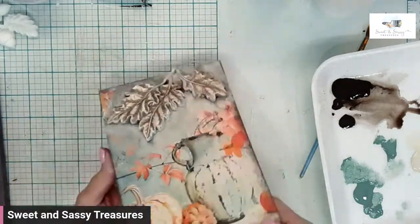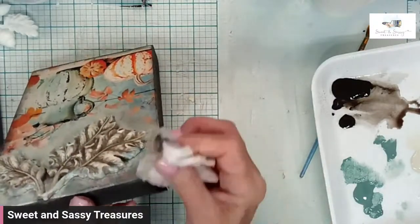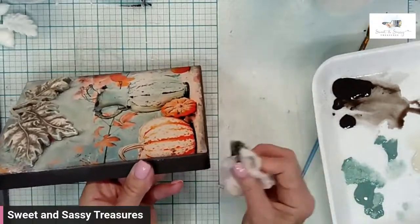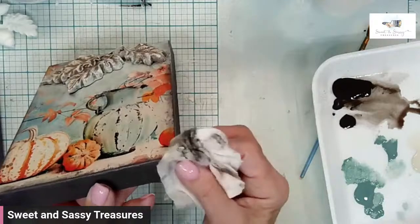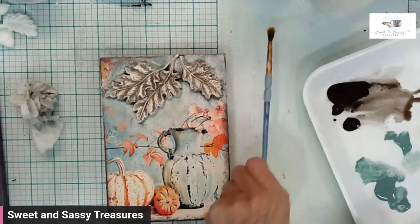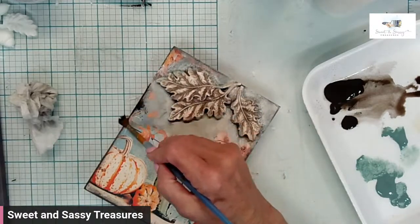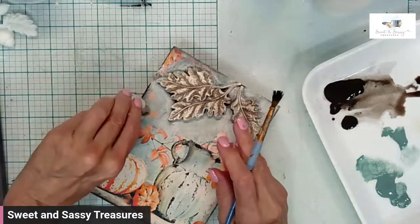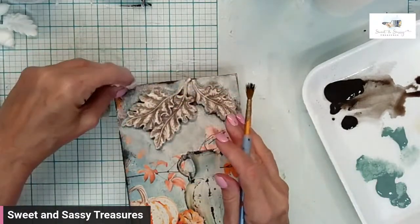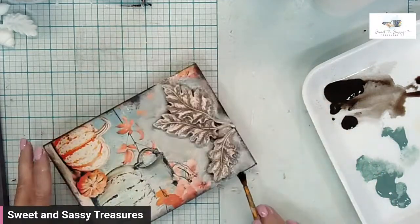Look at the sides. Those are good. I do like to go where that edge is and take up a little bit of paint so that it's not quite so solid looking, get a little more worn on those edges. I am thinking about taking my black paint here. I want to bring just a little bit more into some of those spots.